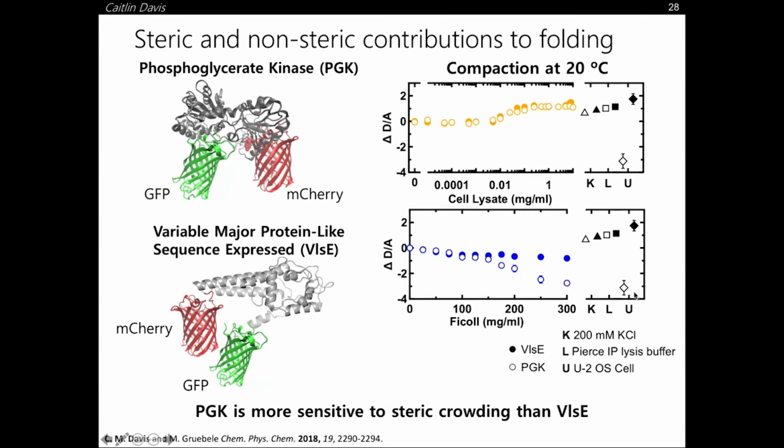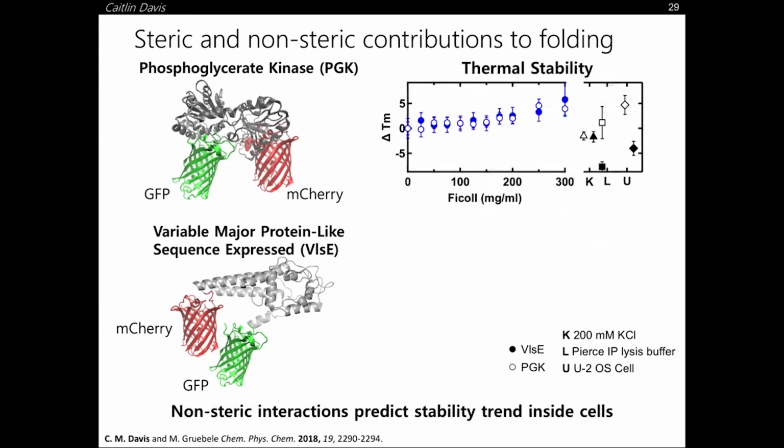So what this is telling us is that PGK is more sensitive to crowding and VLSC is more sensitive to sticking. So that could explain the difference inside the cell, that the crowding is stabilizing PGK and the sticking is destabilizing VLSC. And we can do the same thing to look at this thermal stability.